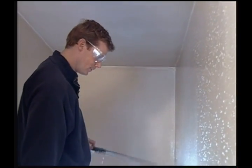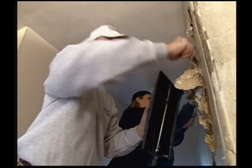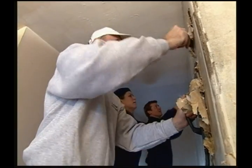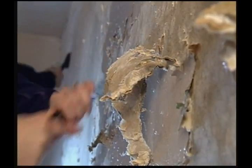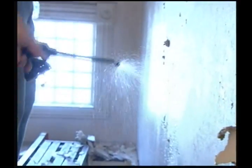Let's hope so. Now the steamer's working. If it gets wet, it definitely comes off easier. Yeah, whether the solution comes from the pump sprayer or from the steamer, you got to keep it good and wet, and then you're going to make some quick progress.